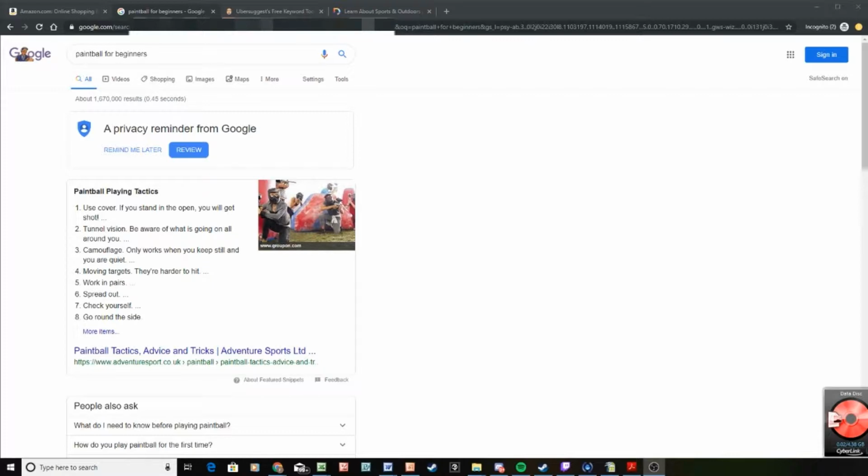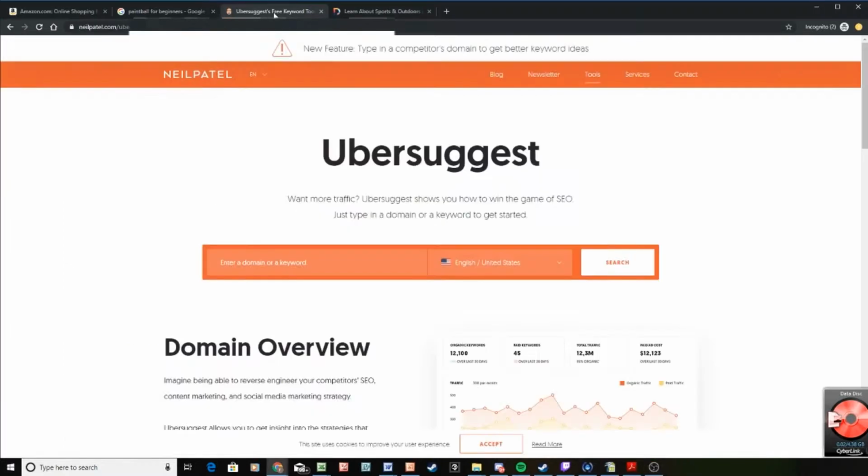So I would suggest that when you're assessing your competition, monetization, traffic, that you base it around the United States. So what I then encourage you to do is go over to a website called Ubersuggest. And what I'm going to do, I'm going to put in some keywords, domain names that I have found.